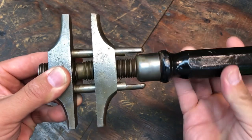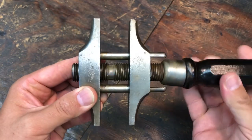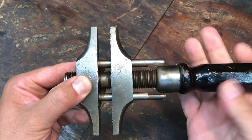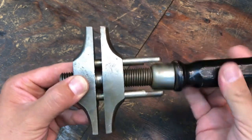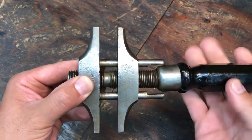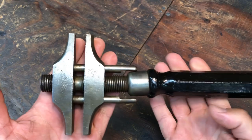That's what causes the quick adjust there when you spin the handle. So you can see the right-hand side here is moving much slower than the left-hand side. And that's what you would use for a quick adjust on these jaws right there. Just a very neat feature. I wanted to show that to you and point that out.